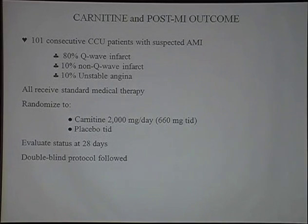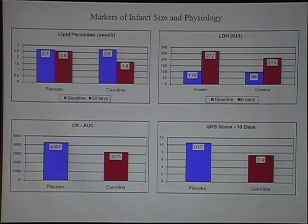Another study of carnitine post-heart attack outcome. 101 consecutive patients admitted to the coronary care unit with suspected heart attack. 80% did have a heart attack, 20% had an acute coronary syndrome. All get standard medical therapy, randomize them to carnitine 2 grams a day or placebo, evaluate their status at 28 days, double-blind protocols followed. Lipid peroxides were less.